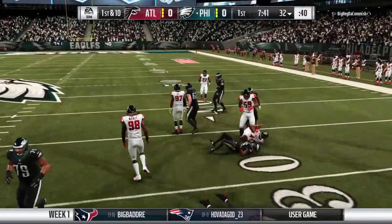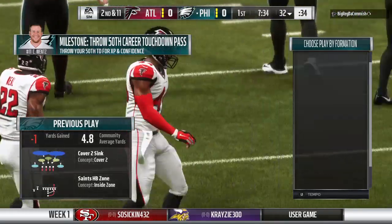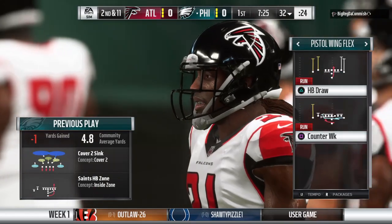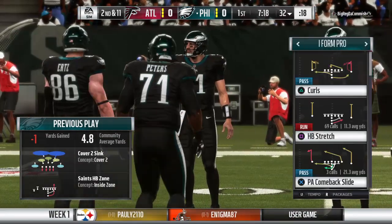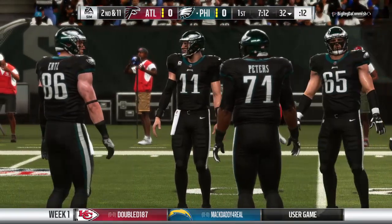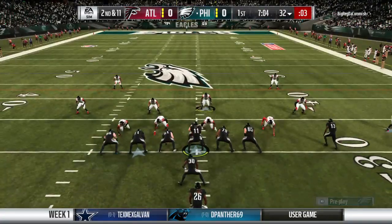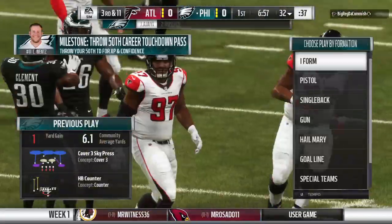There's a handoff to Ajayi to begin the drive. And he'll lose yardage. Brought down at the 32. It's a loss of a yard there, and now second down. They run again with Ajayi. And he'll scratch out only about a yard up to the 32.